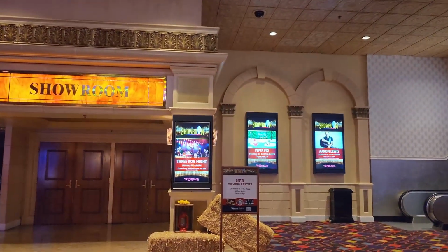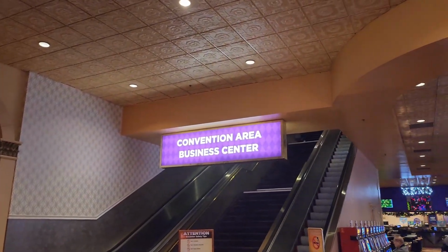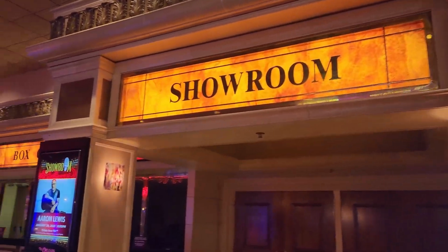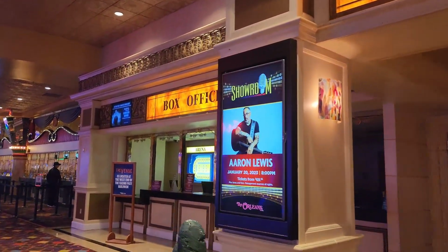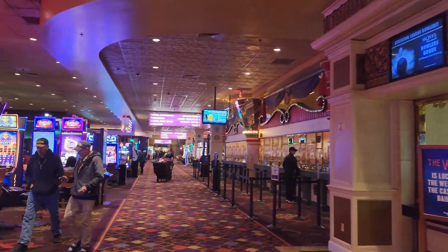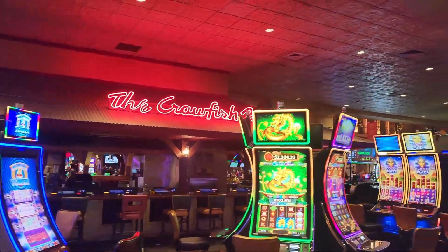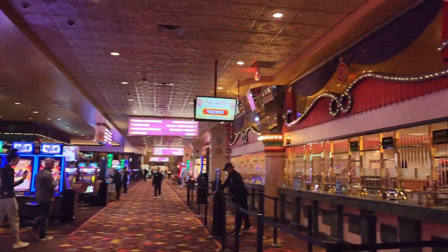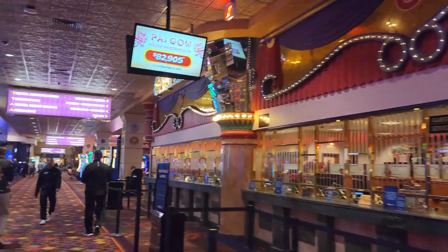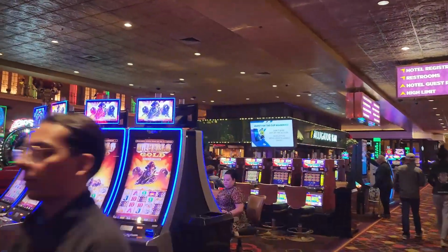Three Dog Night. Peppa Pig. So up there's your convention center, business area, showroom. So this must be their theater area. Got your box office. Never any songs Three Dog Night did? I forget the crawfish work. The cashier. Just kind of a cool old school theme.